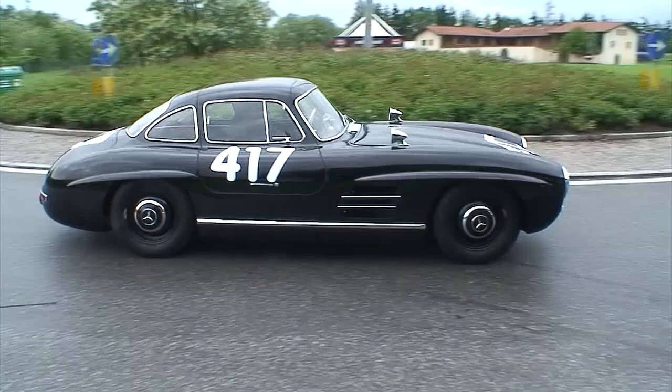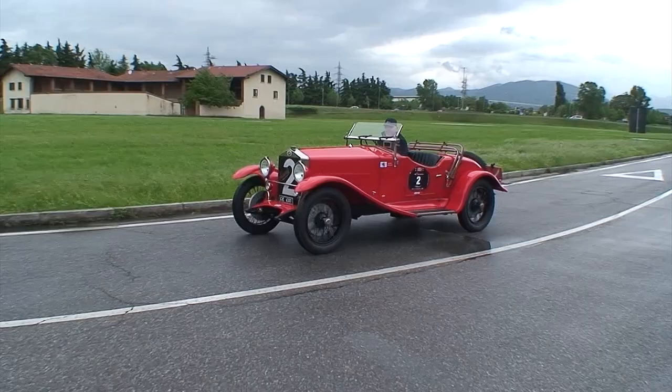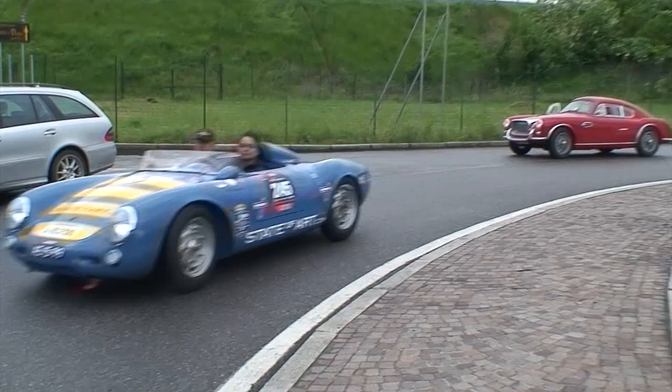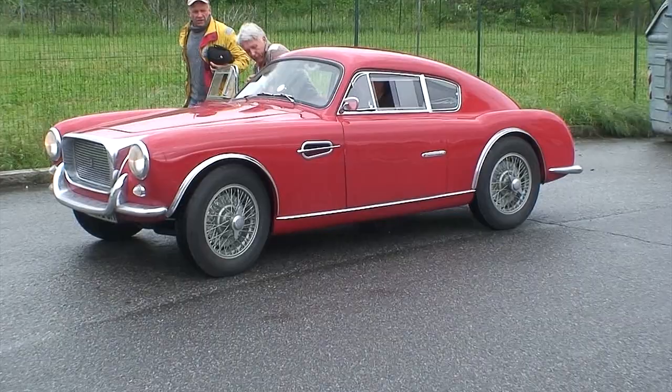Another D-type. OM. First car to win the Mille Miglia was built in Brescia, and that was an OM. Feel it. Now, what is this? Porsches. Oh, and they just keep going around. Incredibly rare Italian car. Big Alfa Romeo coming in on a trailer.